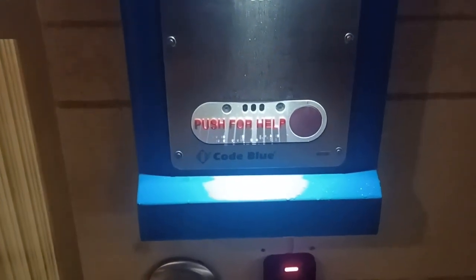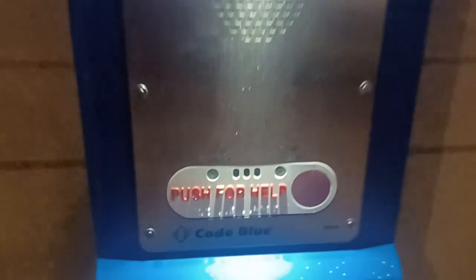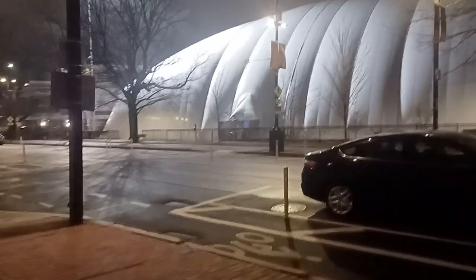It basically says that, just so you know, code blue is a symbol for medical, for cardiac arrest. Usually when you hear code blue in the hospital, that means cardiac arrest. Code green is like a non-medical emergency, and like a non-serious medical emergency, I should say.